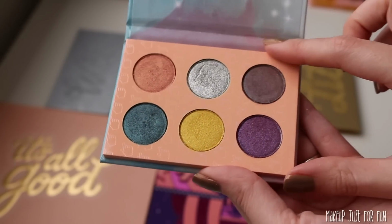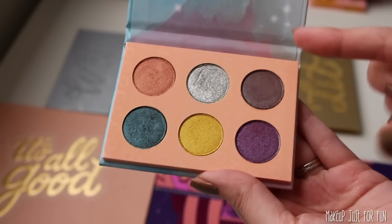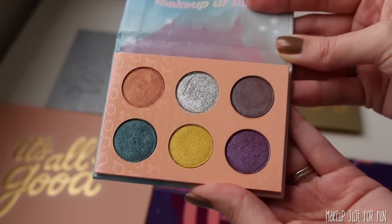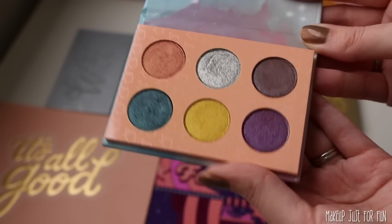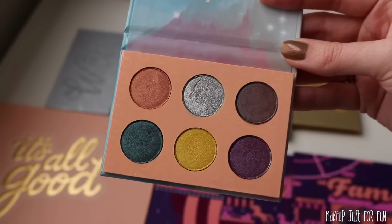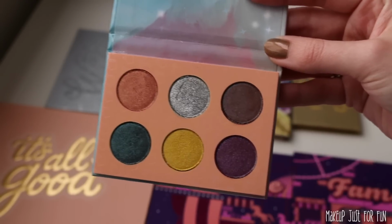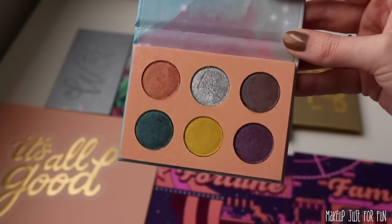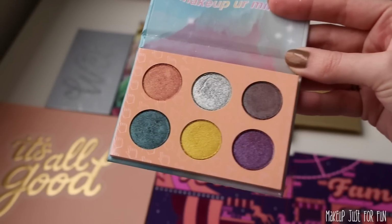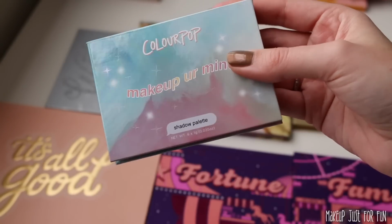And I believe that all these shades were voted on by ColourPop fans. They are all shimmers. It's an interesting little color story. It's definitely a cute companion palette, but this just doesn't really stand on its own. Probably would pair really well with one of those more neutral palettes that we saw in the last round. So like the It's a Princess thing or the little Take Me Home palette. This would be a good companion palette with one of those. I like the shades in here. I just can't use this by itself.